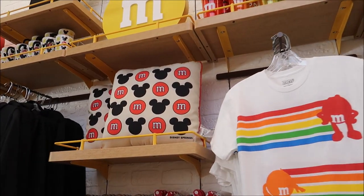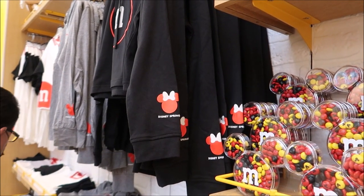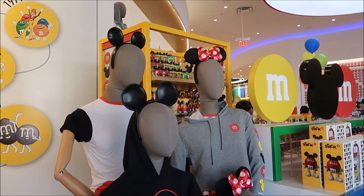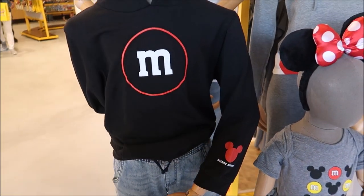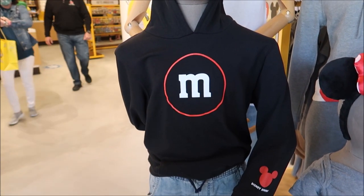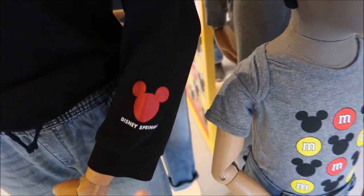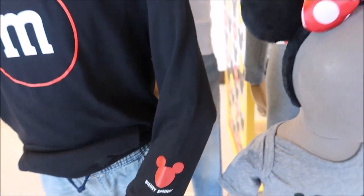Oh, look at that pillow right there, it is very nice. And then this shirt, I like how they have little minis on it. These are actually very nice. I also love all of the actual Disney M&M hoodies too. They're actually really fun looking. Look at these hoodies right here. I like it because it's a Mickey hoodie and it has an M in the center, so it could be Mickey or it could be M&M, but that's really awesome. And then they have, of course, the different little hidden Mickeys, and it says Disney Springs right on it.